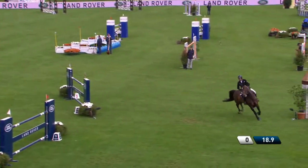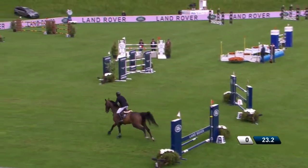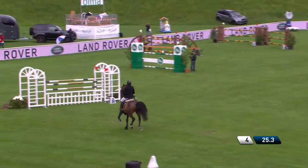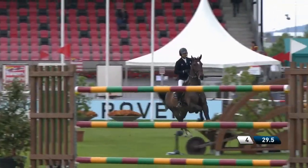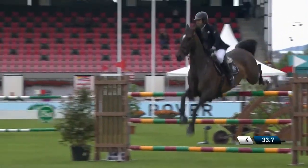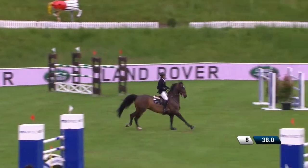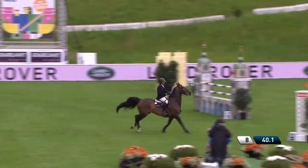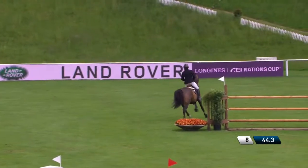Gone left, going right-handed now. This will now become fence 5 for Karim El Zogbi. That's gone down, 4 to add, down to the Oxer. They come thick and fast here in this beautiful arena at St. Gallen. Went for the big option, 7B, the 145, and that's paid the penalty. Huge jump over the Oxer.